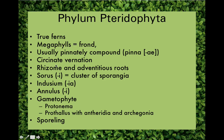Ferns are also characterized by having circinate vernation. That means that as the new tissues grow and develop, they start off by being coiled up in a circular or spiral-like fashion. And as they grow, they unfurl, they uncoil. Kind of like if you have one of those birthday party blower toys and you blow into it and the curled up paper thing unfurls. That's kind of what circinate vernation is like.